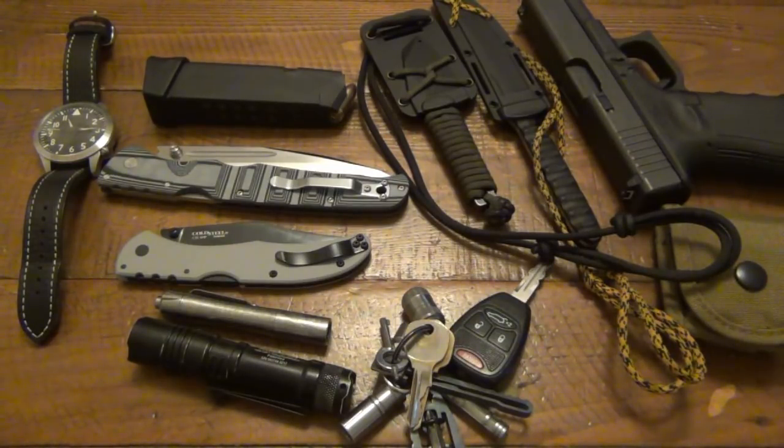Does that make sense? So although it probably won't be an issue, maybe it's that one time you carry, let's say you have a 4-inch blade limit, and that one time you're like, all right, maybe I'll carry this 5-inch knife, and then that's the day you get stopped. It's just bad luck. So I'm not suggesting do what you want.